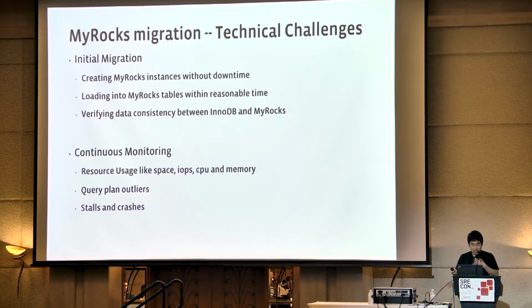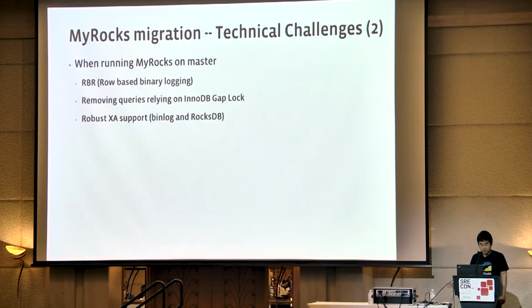And continuous monitoring is important, like resource usage, such as space, I/O, CPU and memory, and also query plan outliers, stalls and crashes.